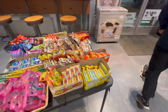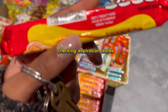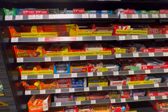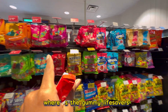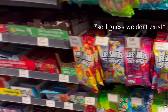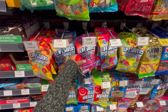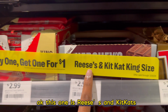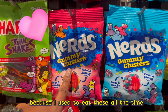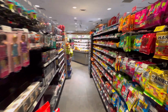All right, let's go. Where are the gummy Lifesavers? Lifesavers. I know they have them. Okay, this one is Reese's and Kit Kats. Who likes these? Because I used to eat these all the time, and I don't know if I want them. I want some from Hershey's, and we're gonna go.